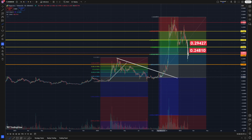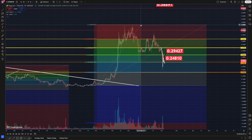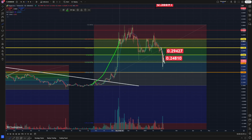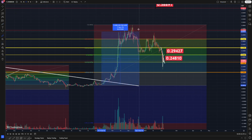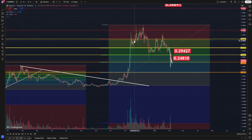So that's where I got the bottom, and then at the top, obviously, it's where we think it might be topping out. So I'm not topping out for good, just for now, because we can't just run up and do millions of percentages. You know what I mean? I think from the bottom down here to the top was 378%, which is a pretty sweet run. So we can't just run up forever, guys.